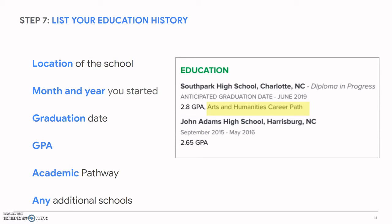If you're enrolled in an academic pathway or vocational track at school, include that as well. And if you transferred from another school, add your previous school to your brainstorming document.